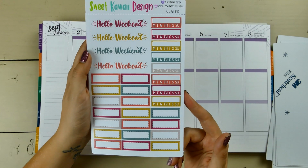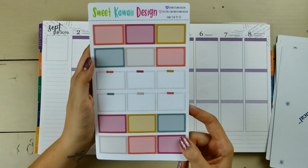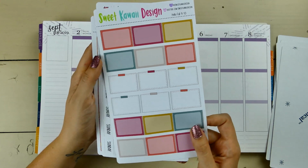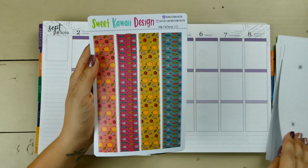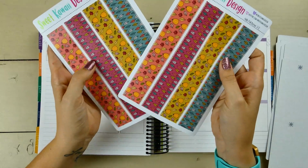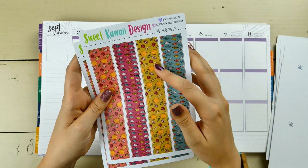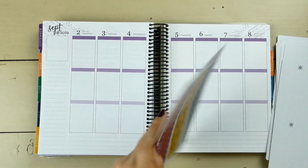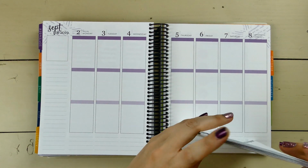Page 8, your weekend banners, habit trackers, quarter boxes. Page 9 is a bunch of half boxes. Page 10 is your date covers. And then your bonus washi sheets. So, oh, I think I want to use this one. Maybe this one. I want to use the pumpkins. I love the pumpkins. So I'm going to get into it.